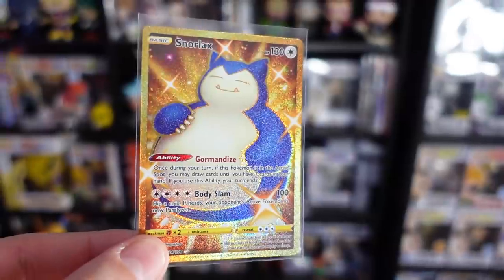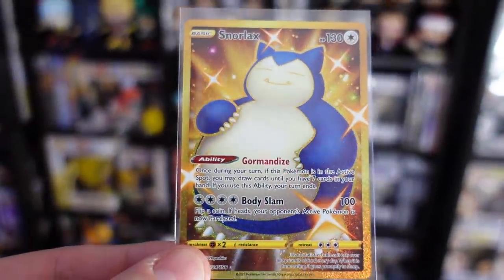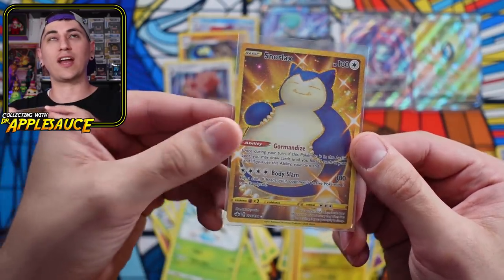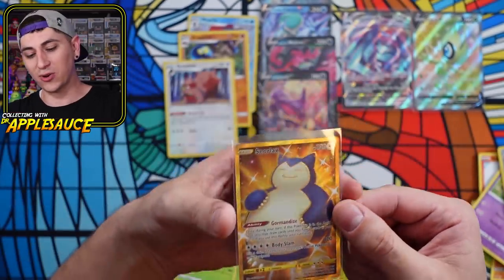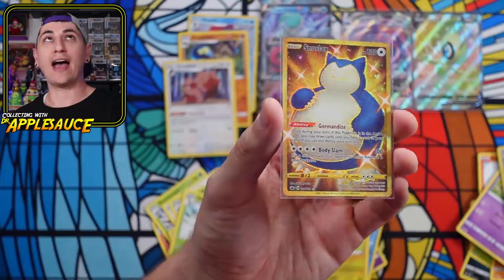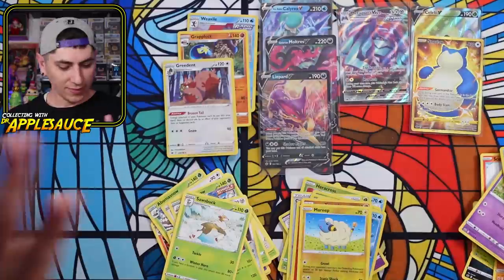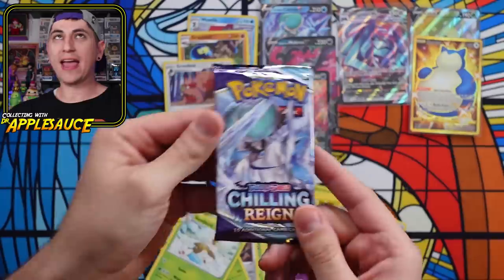So this is my top three, okay? Really, really cool. Galarian Moltres alternate art, and then Galarian Zapdos alternate art, but then this gold shiny Snorlax, just because I absolutely love Snorlax. Oh, that is too cool. I'm a very happy boy. Yes. Oh, man. Okay. All right, we gotta keep going. That's really cool. That is really, really cool. I'm very excited about that. Oh, man, that is so cool.